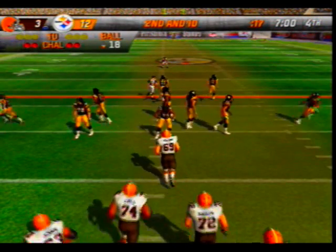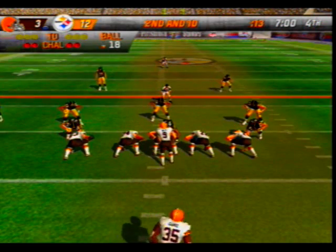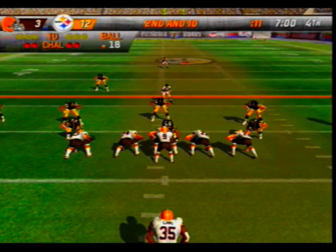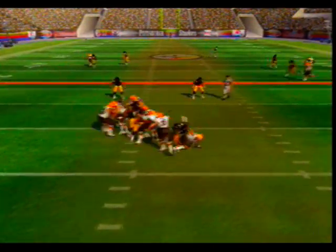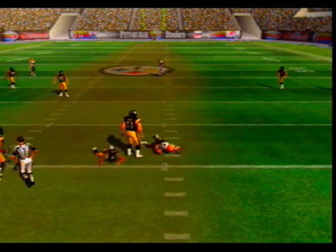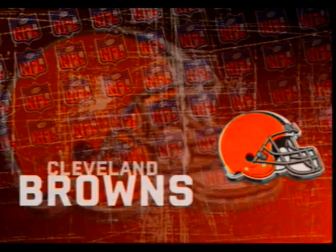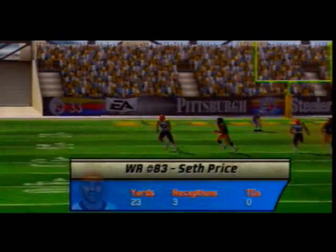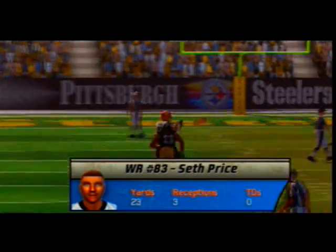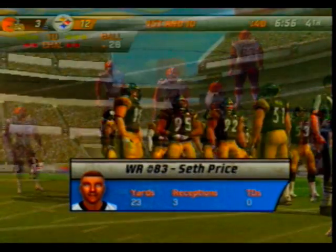Second and 10. Ball on the 18-yard line. Here we go. One man in the backfield. With the throw, and the catch is made. This is what they have to do. Keep making completions down the field and move the chain. Watch this one. He knows he's got to get the first, and he picks the right guy to throw it to.